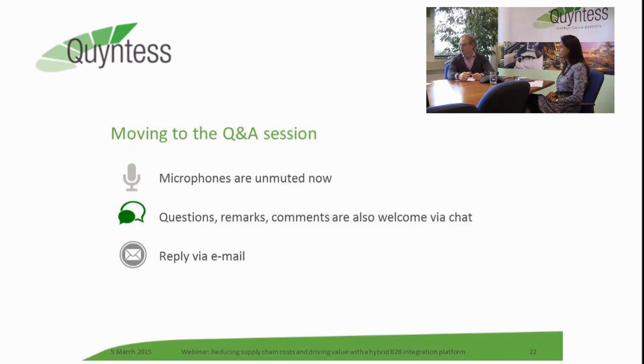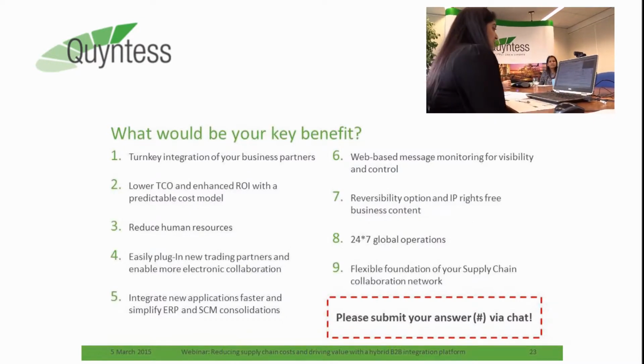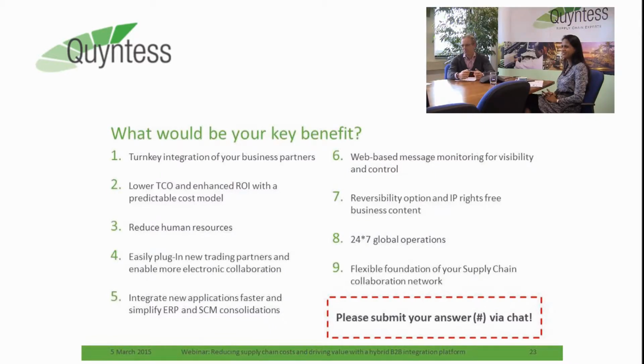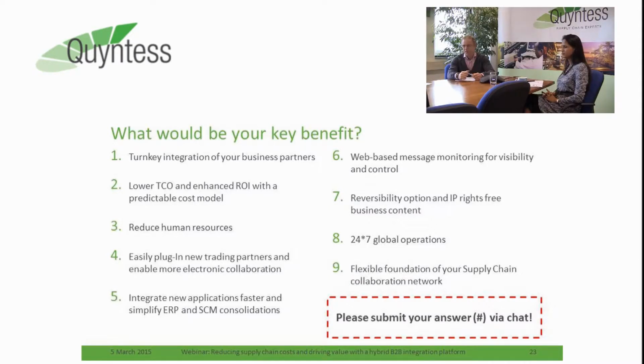As we have some time for people to ask their questions, Aruna, would you want to introduce the poll? Yes, I think that's a good one. We have a question for you as a participant. We have listed 9 key benefits as we perceive them. What would be your key benefit to work with a B2B integration platform like Quyntess Interchange Services? Please have a look at the 9 bullet points, and we would request you to submit your answer, actually the number, via chat, and then we will provide the feedback afterwards. In the meanwhile, you are also allowed to ask any questions, of course.